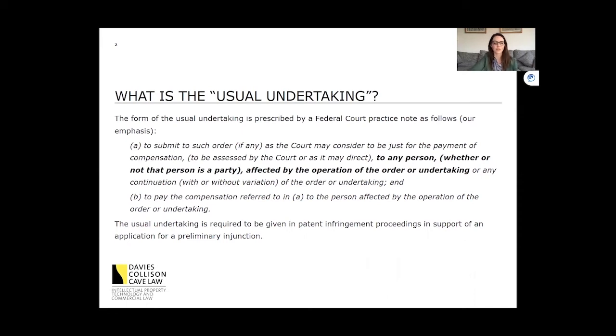Now, when we come to the Sanofi case, I note that the usual undertaking in that case referred specifically to persons affected by the operation of Order 1. Order 1 granted the preliminary injunction. The undertaking did not refer to Order 2, and Order 2 was an undertaking offered by Apotex that it would not seek PBS listing. This is a very important distinction in this case.